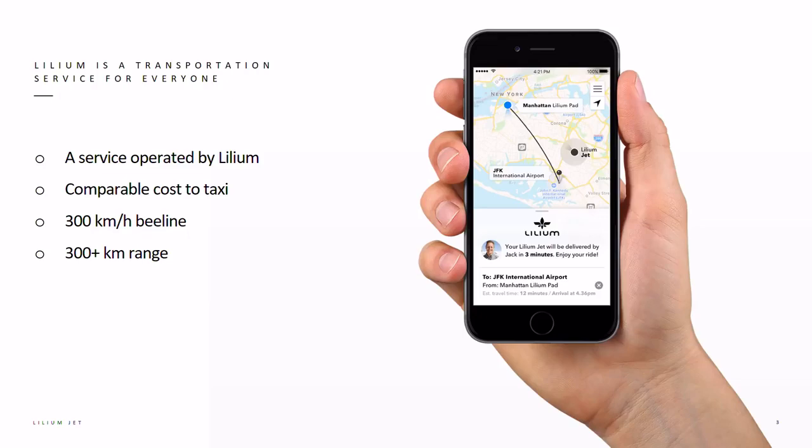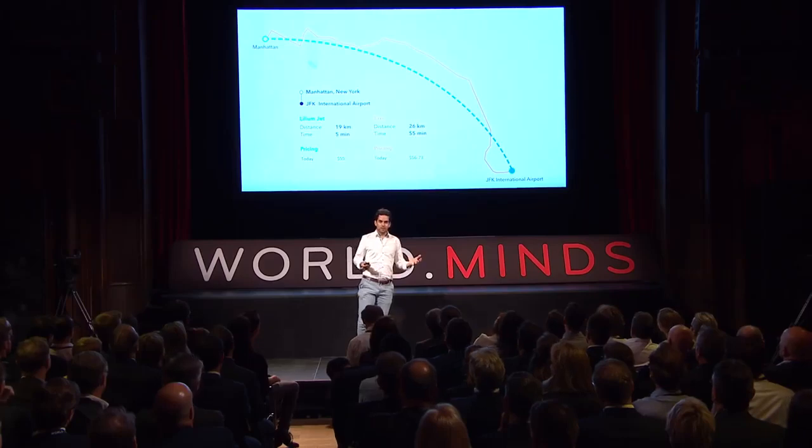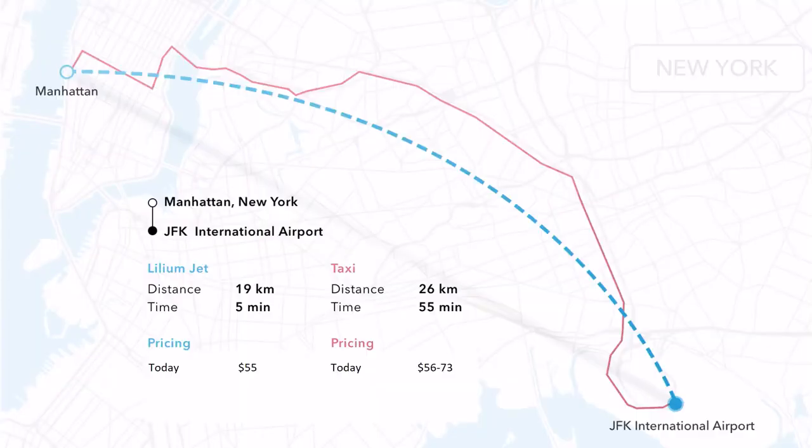So you're going to have a Lilium app on your smartphone. You will book a trip, but the jet will come, pick you up, bring you to your destination, drop you off, and fly away. Here's an example of how this could look like and what would be the benefit when you're using that service.